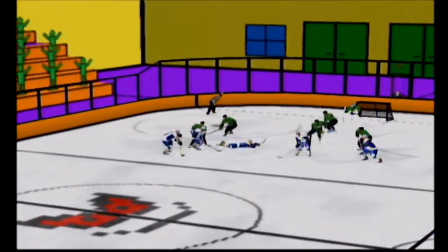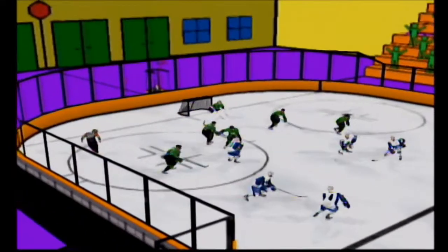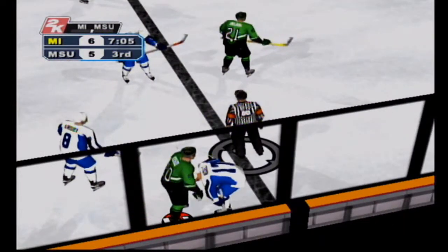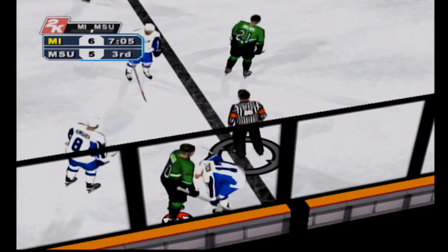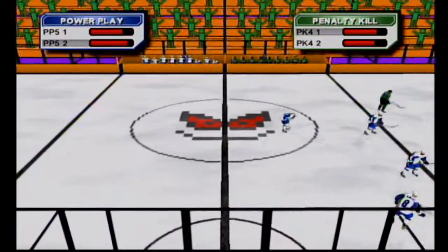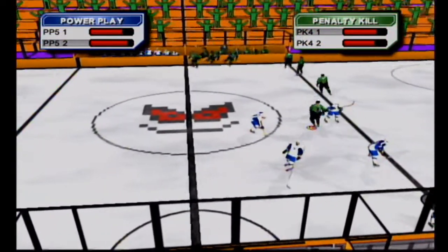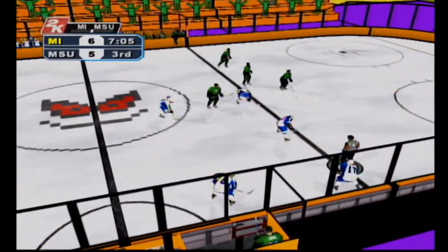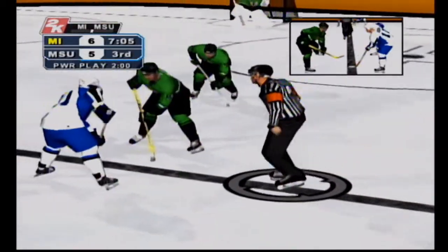Bob, it was a slashing call. You can't use your stick like that and get away with it. And keep in mind, even if you don't hit him, if you've got that stick up and waving around out there with the potential to make contact, you're going to get the slashing call. Bob, that's a real good point. You can swing and miss and still get a slashing penalty. And it looks like they're ready down there to get things going again.